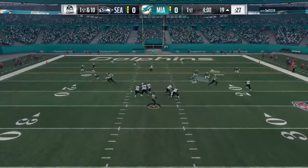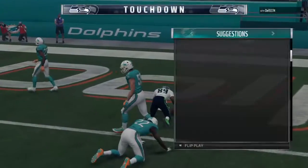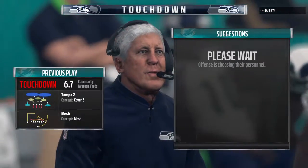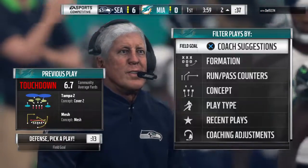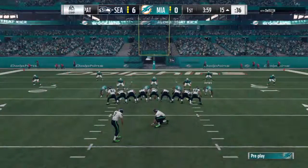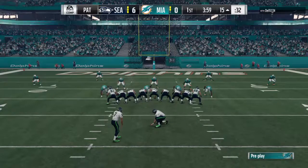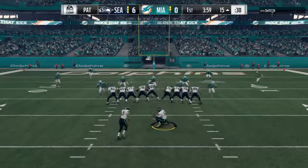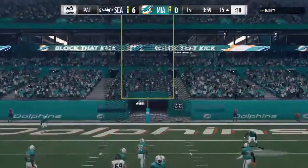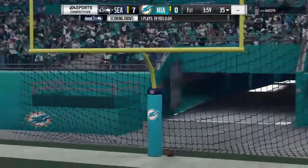Throwing now, Wilson on 1st down. And he's got it. Caught in the end zone for the Seahawk touchdown. Doug Baldwin from 19 yards away. And the Seahawks have taken a first quarter lead. And this will give the Seahawks a 7-0 lead.